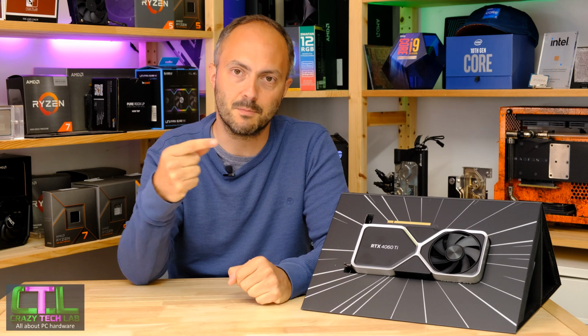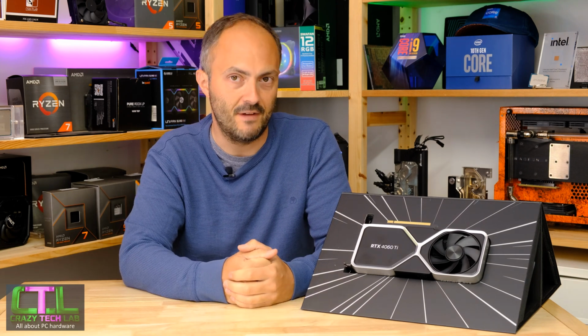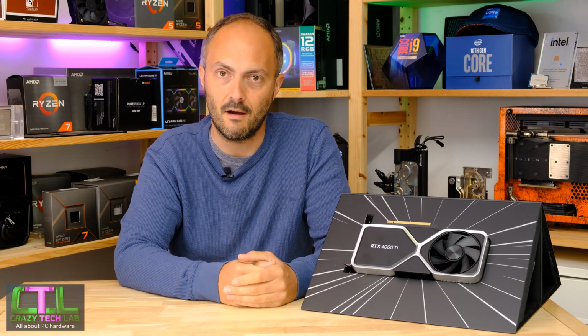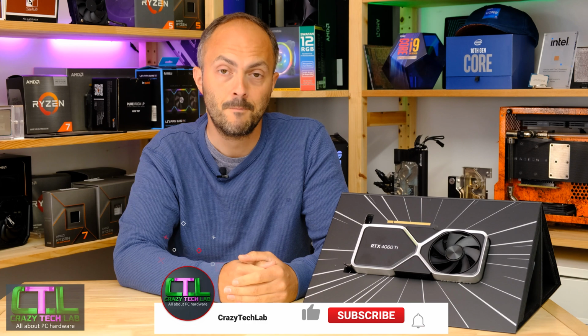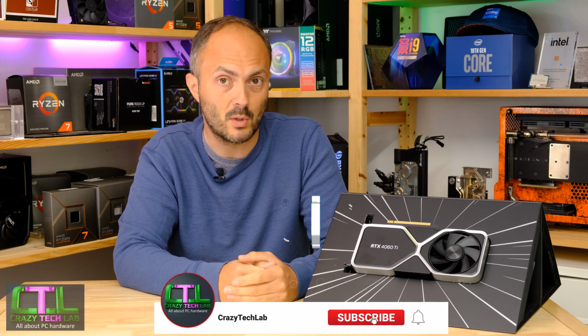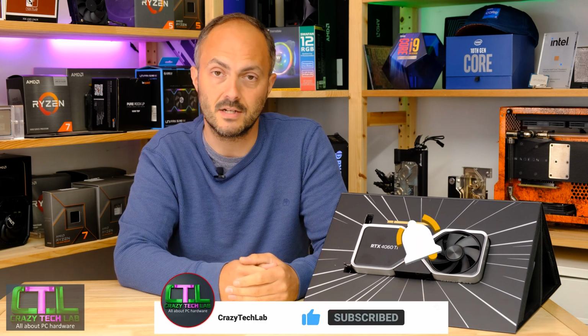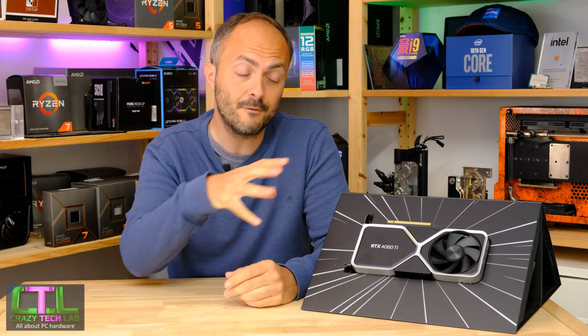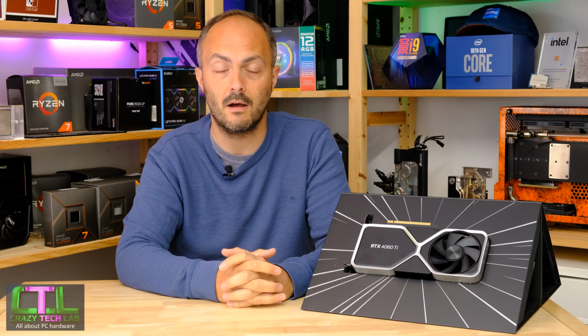We are going to be checking out NVIDIA's brand new RTX 4060 Ti Founders Edition. This is the 8GB model of the 4060 Ti, which will be available in shops tomorrow. There's a 16GB model coming in July, as well as the standard RTX 4060. But today we're focusing on this card and how it compares to the competition, such as the AMD Radeon RX 6750 XT, and of course this card's predecessor, the RTX 3060 Ti.